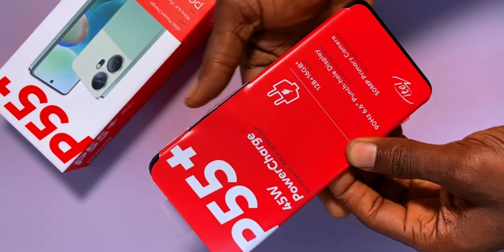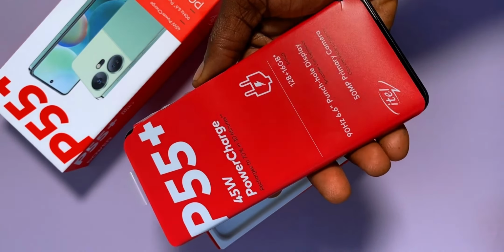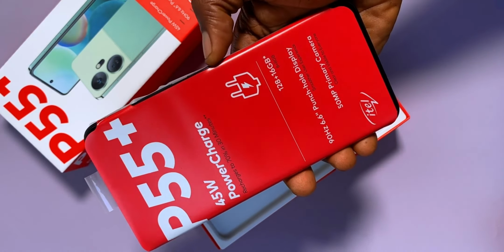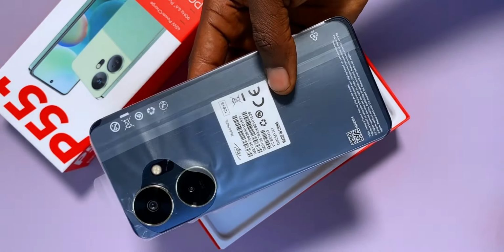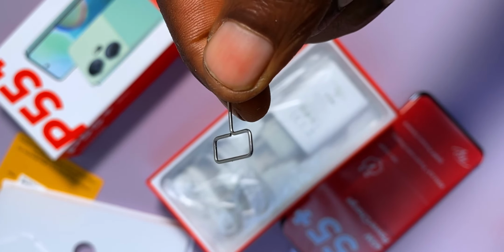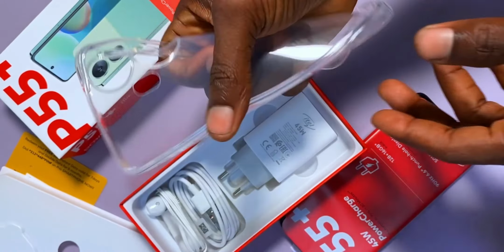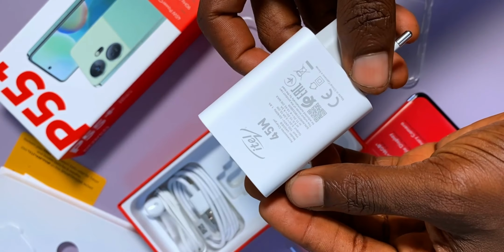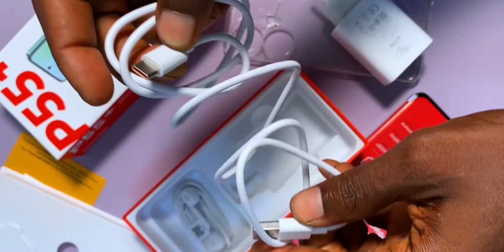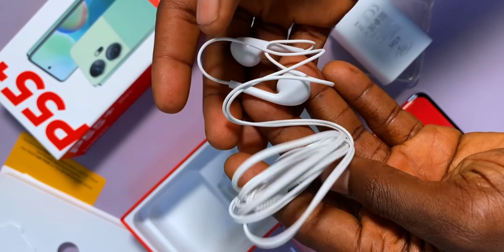The first item inside is the phone, wrapped all red. The main highlight is the 45 watt supercharge. I guess it's Itel's way of saying we have achieved a new feature. The next item is a SIM eject pin, nothing new. Next is a transparent flexible bumper case, a 45 watt charger, bigger than any previous Itel charger, the Type-C USB cable, and finally, an earpiece.